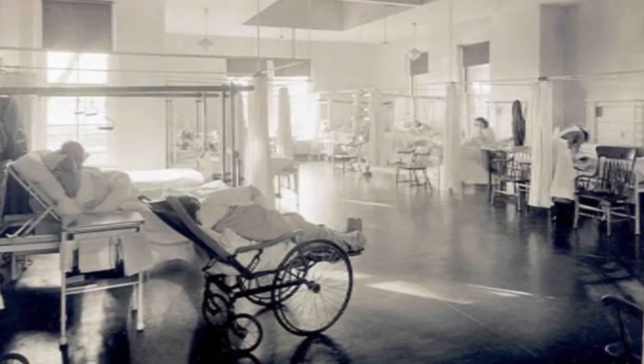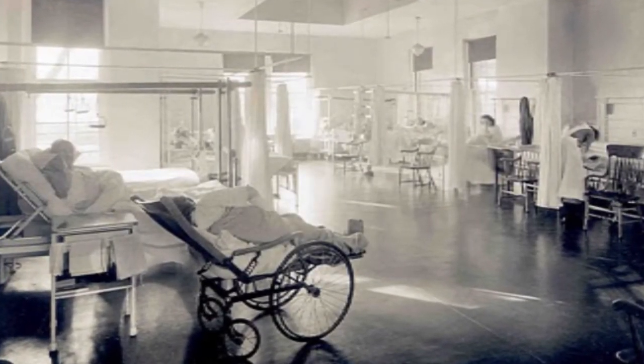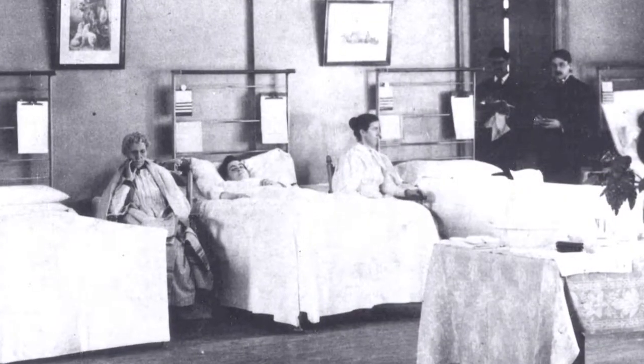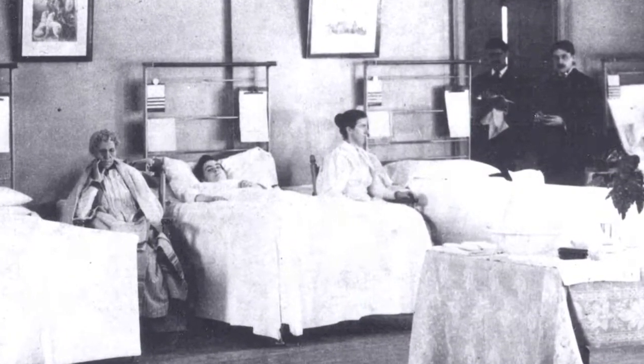Eventually, the introduction of germ theory forestalled the need to tear down buildings. However, the idea of quickly built wards with corridors for distribution of infrastructure and services remained as a solution for the demands of growth.